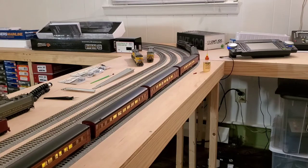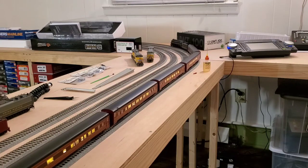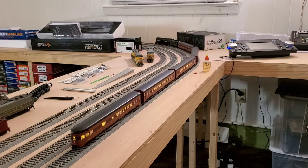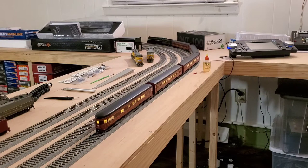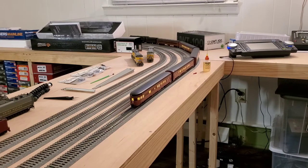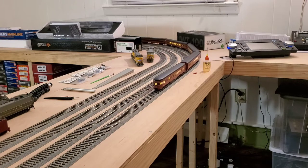So good. I don't notice any flickering with the passenger cars. And as we've documented before, this is not exactly the most perfect track. So if there was a problem, it would probably show up. And these seem to be doing just fine.